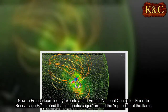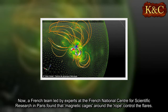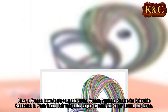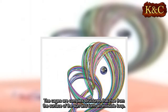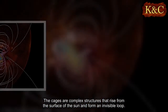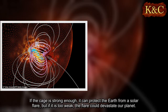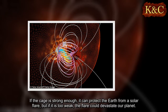Now, a French team led by experts at the French National Center for Scientific Research in Paris found that magnetic cages around the rope control the flares. The cages are complex structures that rise from the surface of the Sun and form an invisible loop. If the cage is strong enough, it can protect the Earth from a solar flare, but if it is too weak, the flare could devastate our planet.